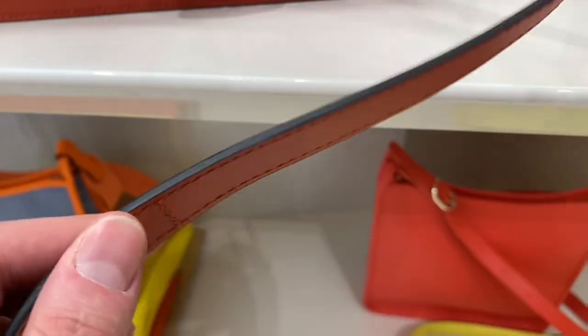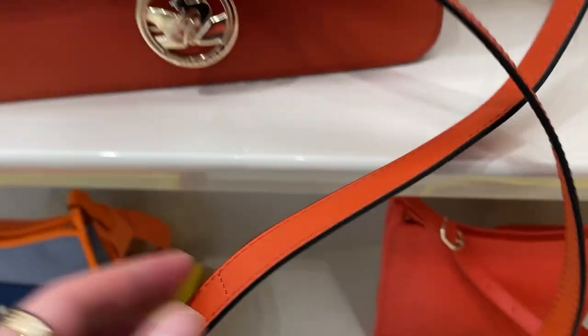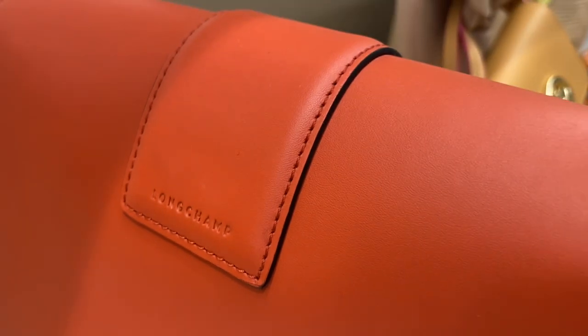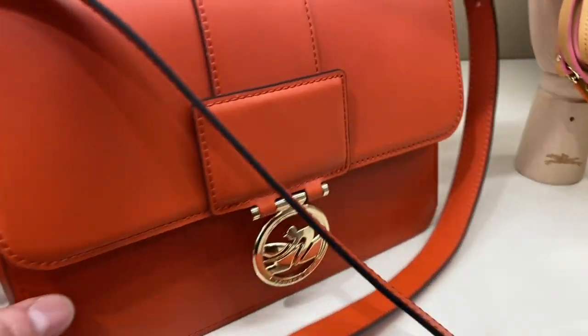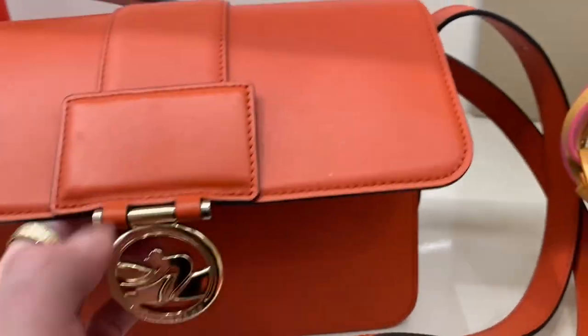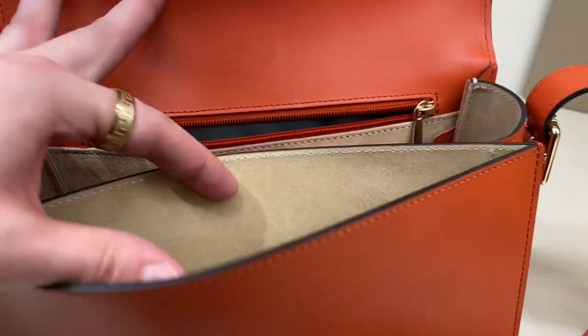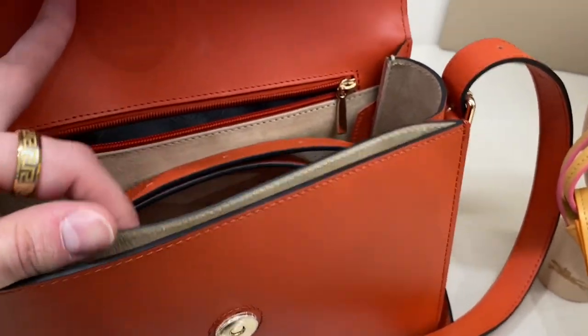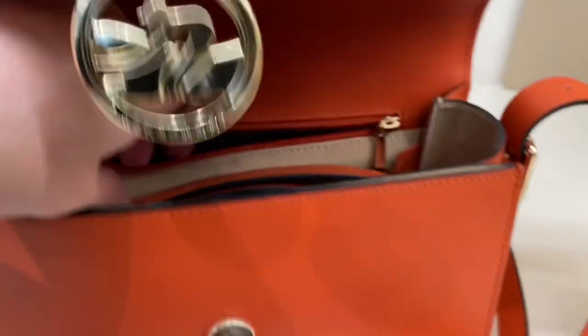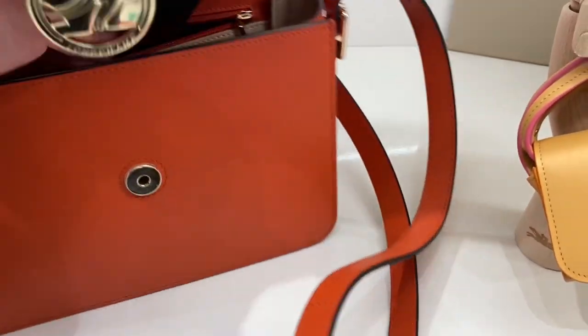But I love the red. That's one thing that Longchamp does just excellently, is color. Vibrant, beautiful color. They are just so good with it. And the leather is so high-end and beautiful that you don't have to worry about it being really cheap or anything like that. There you go, you got the suede inside. It is just a beauty to behold. Also, a beauty to behold on your wallet.